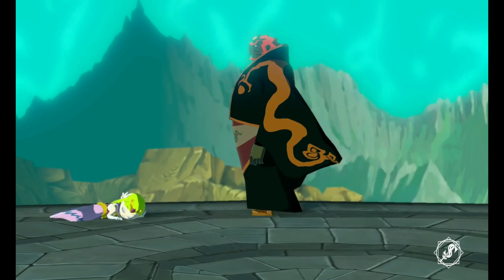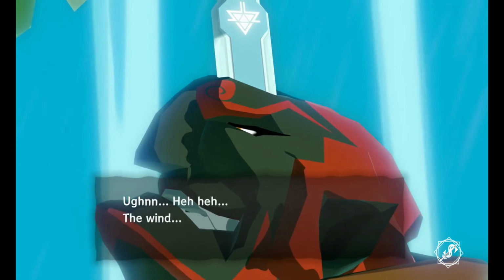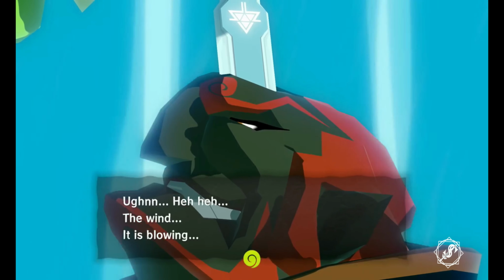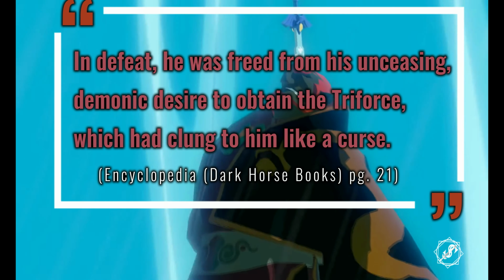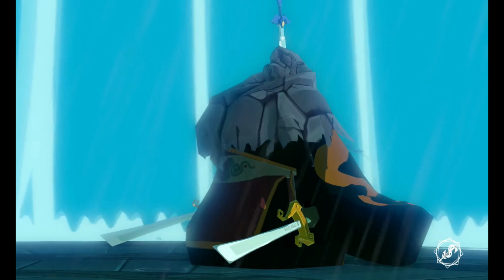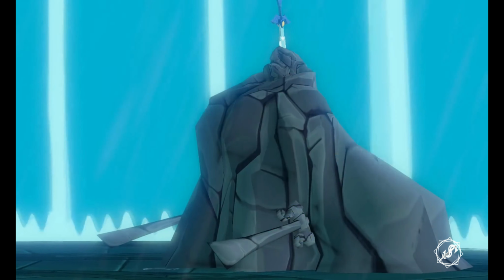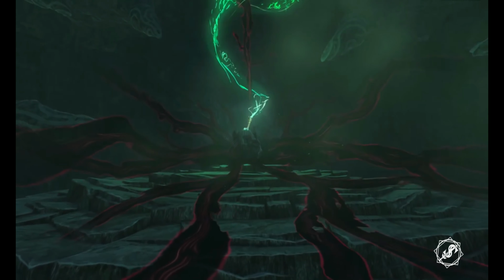Referring to Ganondorf in the Wind Waker, speaking his last words echoing the wind synonymous with his motivations, Hyrule Encyclopedia states, "In defeat, he was freed from his unceasing, demonic desire to attain the Triforce, which clung to him like a curse." Powerful stuff. Could it be that the Ganondorf we see down in the depths of Hyrule's underground is a mirror of his usual torment, one burned by the royal family, just like Sheikah in times gone by, trapped in an eternal anguish to maintain a power grip on the land and its inhabitants?